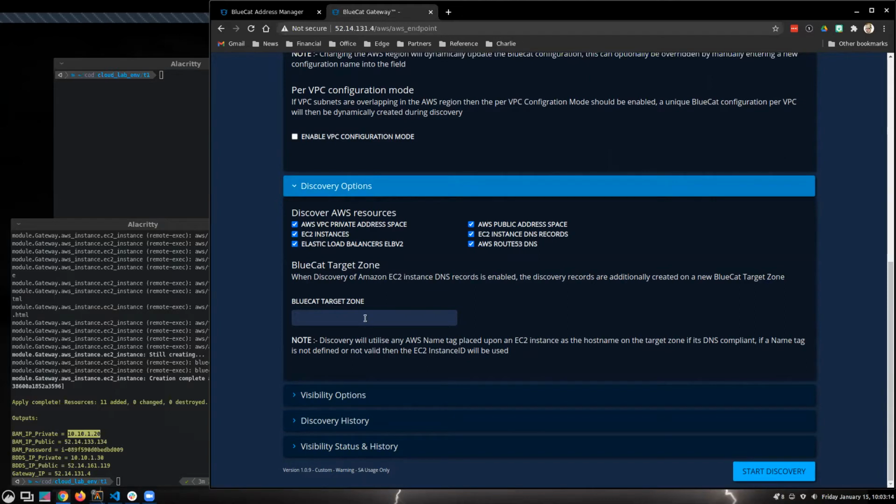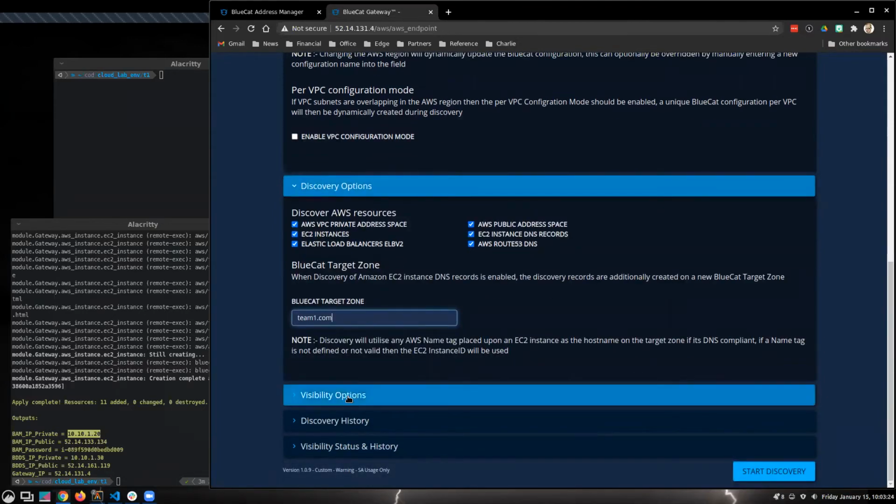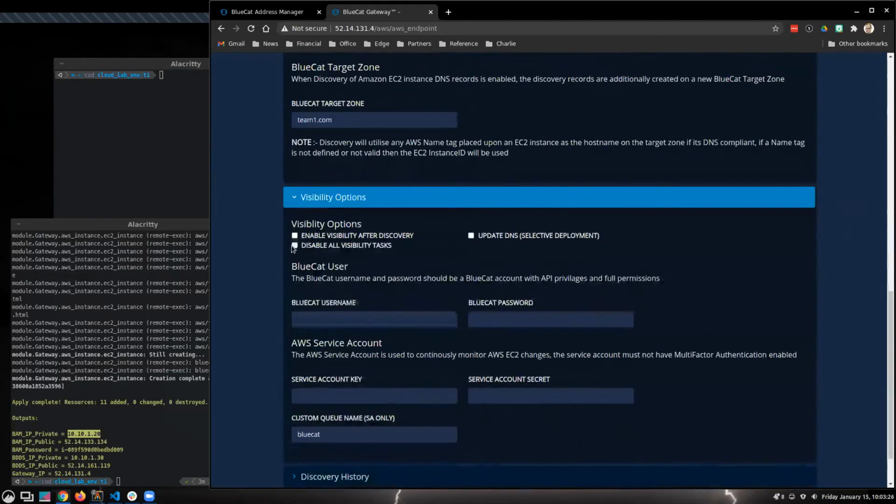And then it wants to know where I'm going to shove this. So I'm going to create a zone called team1.com in my BAM, where all of this information is going to get pulled. And then we'll actually be deploying that zone later. Go here in visibility. I'm going to enable visibility, and I'm going to update DNS. This update DNS one's important because what this means is if I see anything change in Amazon, I'm actually going to redeploy, do a selective deploy of that information to my BDDS that I'm deploying, right? So everything is going to actually stay in sync.